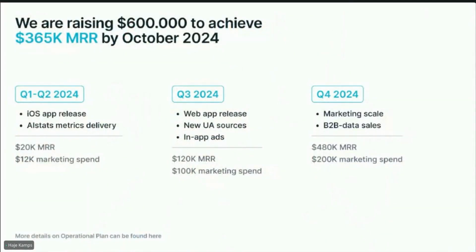Especially because if we look back here at the first part of this slide, we're saying $12,000 in marketing spend gets us $20,000 worth of MRR. Great. Then after that, $100,000 gets us $120,000 MRR, right? So in the early stages, you're spending 12 to get 20. That's more than double. Then in the second stage, we're spending 100 to get 120. That's a lot less. The blended CAC is much higher here. It's almost 1 to 1. So you're basically saying we're spending $1 to make $1.20.